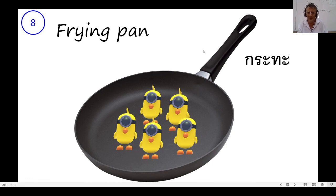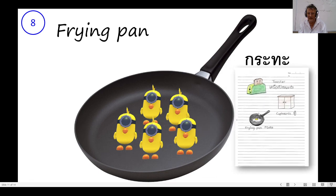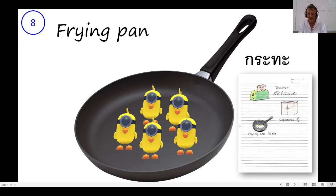Anyway, please draw a picture of a frying pan and then write the word frying pan in English and also in Thai. And here is my frying pan. In my frying pan, they are cooking a fried egg. Is fried egg kai diao or is that omelette? Okay, students, finished? Actually, I think the frying pan is very difficult to draw. If not finished, pause the video now.